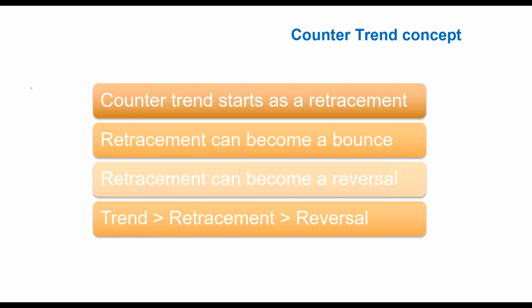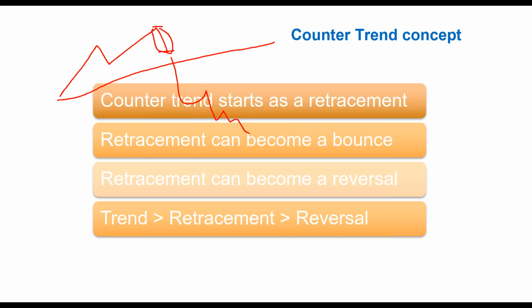Think about this. This is important. This is the first step you want to make when trading counter trend. So first you need to spot a trend. Then a retracement is counter trend. And only if the most important trend line is broken, we can talk about reversal. So actually, guys, you're trading the retracement. Whenever you go with counter trend, you are trading retracement.